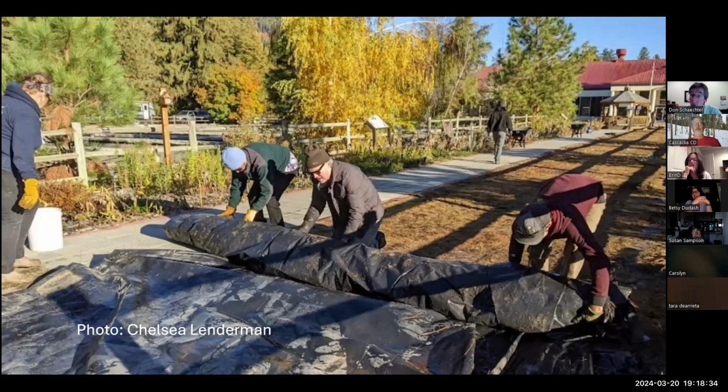And so it'll be solarized this year, which is putting down plastic and then sealing the edges so it doesn't blow up. And what will happen in the summer is the sun will germinate any seeds in there, but they won't survive because they're going to get too hot. And so what you're doing is treating that top half-inch or inch of the seed bank, and then in the fall, they'll be able to plant directly in there with the grass mix they're talking about. So that's a popular way.